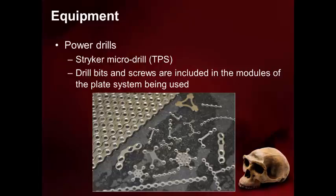So, if the most common method for repairing facial fractures is with plates and screws, you'll recall from our ortho unit last semester there will be some integral instruments that go along with those plates and screws, right? So, you'll see guide wires, drill bits, depth gauges.